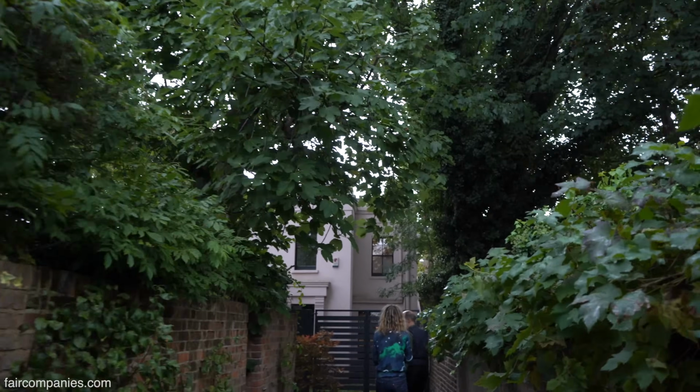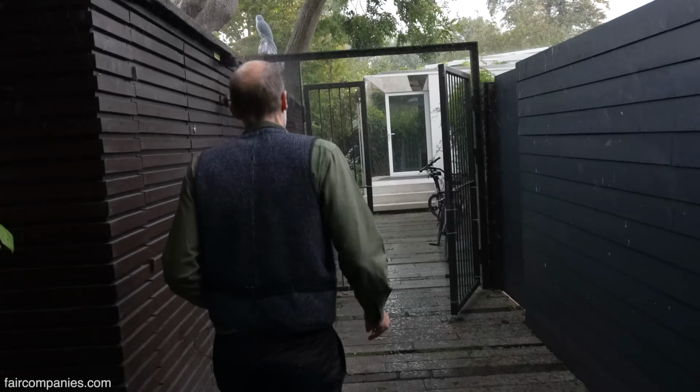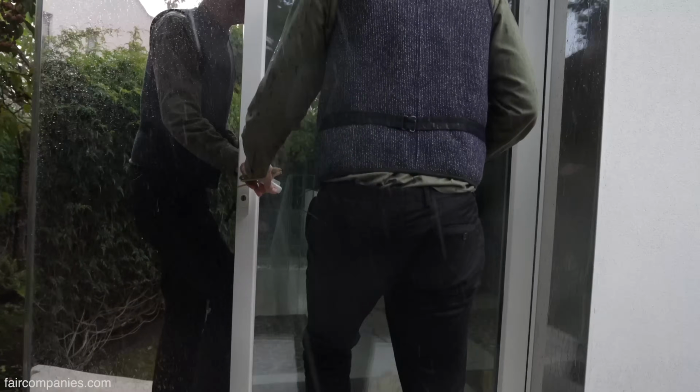So this was completely overgrown because the person who lived here. Oh my God, it's really falling down, isn't it? Let's go inside and we'll just take it. Oh my God.